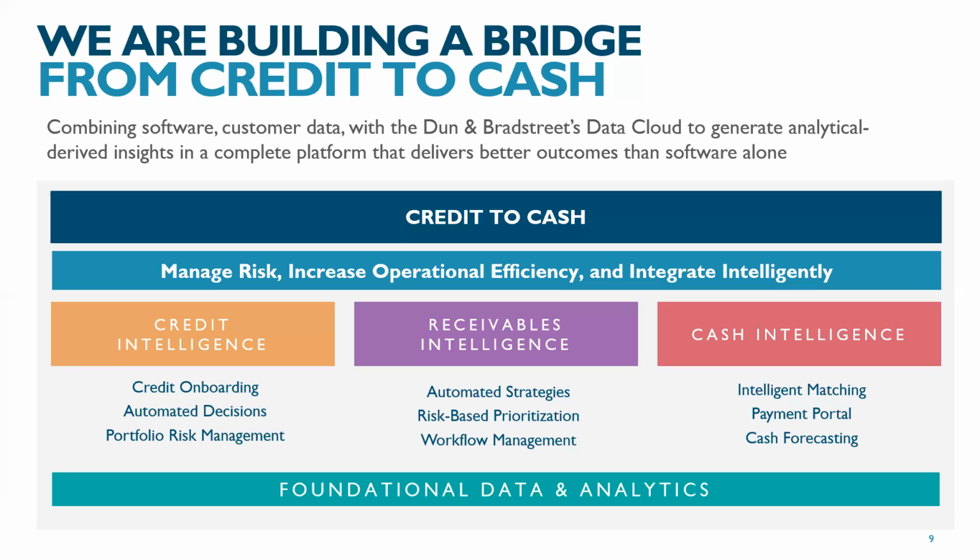As industry leader in trade credit intelligence, we will continue to enhance our solution in the key areas of credit onboarding, automated decisioning, again, that integrated decisioning, portfolio risk management, not just company risk management, but portfolio risk management. And also, while we're doing that, really expand across the bridge from credit to cash applications.